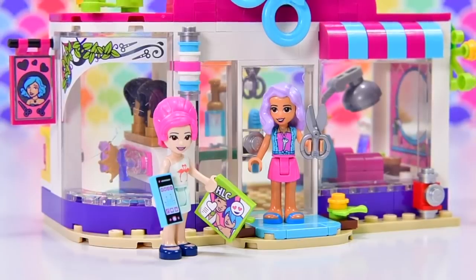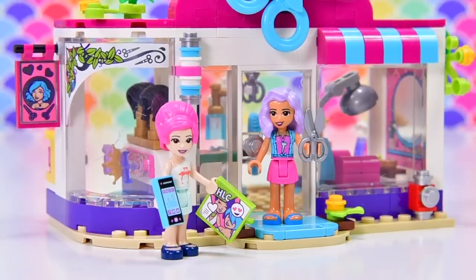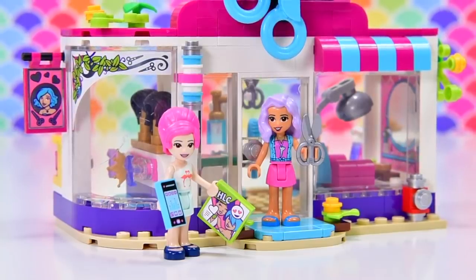So, looks like Emma has chosen her new hairdo for the week. She's going to look resplendent with a pink beehive. It's so cute. She's going to take that magazine home with her because she didn't finish reading all the articles.